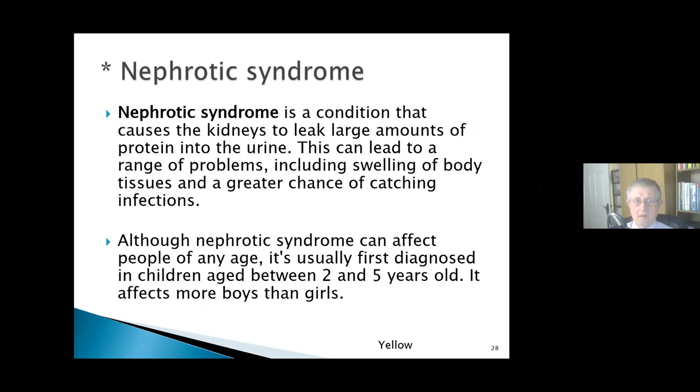So once again, the lungs can be involved in something to do with the nails. Nephrotic syndrome, as the name suggests, is a condition that causes the kidneys problems, and it causes them essentially to leak large amounts of protein into the urine. Consequences of that can include swelling of body tissues, a greater chance of catching infection, water infections, and so on and so forth. Nephrotic syndrome can affect people at any age, although it can often first be diagnosed in children aged between 2 and 5 years of age. It usually affects more boys than girls.